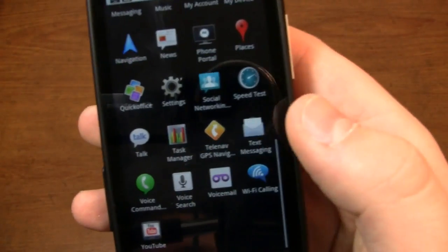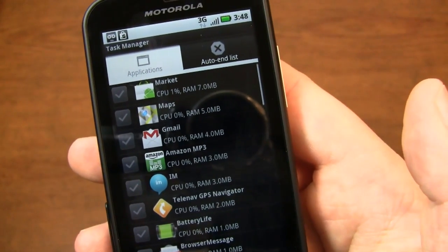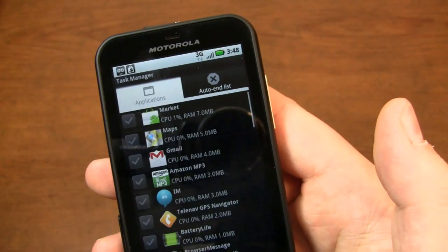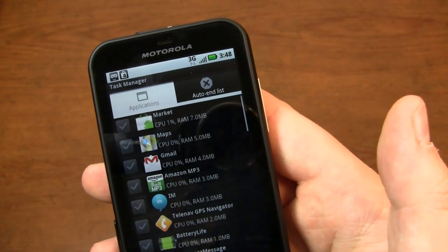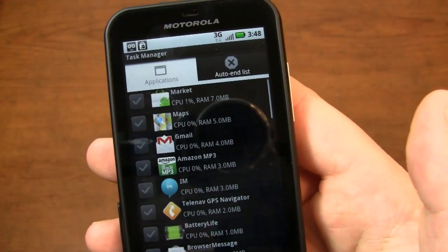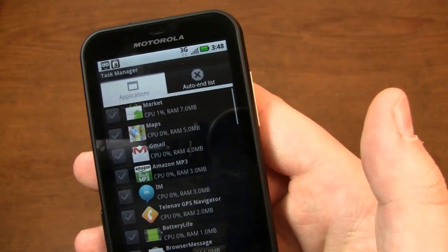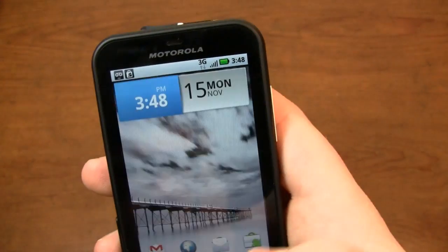And I just have to point this out: one thing I really like about the Defy is it comes with a Task Manager application out of the box. Like the Galaxy S devices, it's stock, and when you open the box, you automatically have that installed. So there's no more downloading Advanced Task Killer from the Android market. Well, I guess you can if you want to, but it doesn't really make a difference. This shows how much CPU the individual application is taking, how much RAM it's taking. You can cancel one, or you can cancel all. So that's a nice touch. It's nice to see that out of the box.